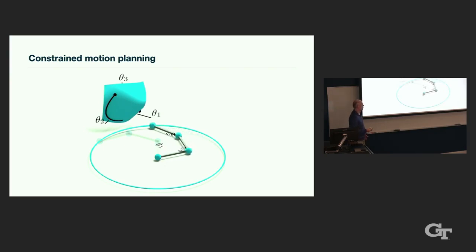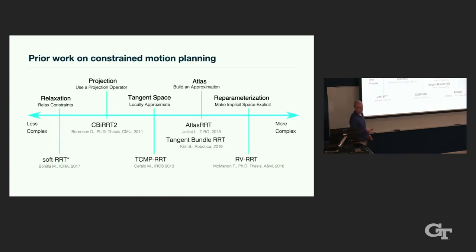It's tracing out a curve on this circle, and it's also tracing out a corresponding curve on the surface. So that's effectively what we're doing with constraint motion planning. The constraints introduce this lower dimensional manifold embedded in a high dimensional space. The high dimensional space is the original configuration space, but effectively we're planning on this surface. So lots of people have thought about how we can deal with this.